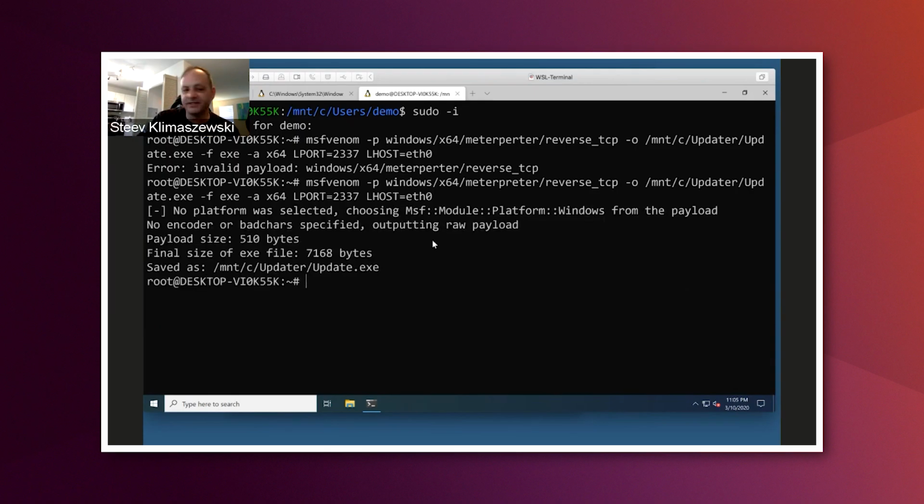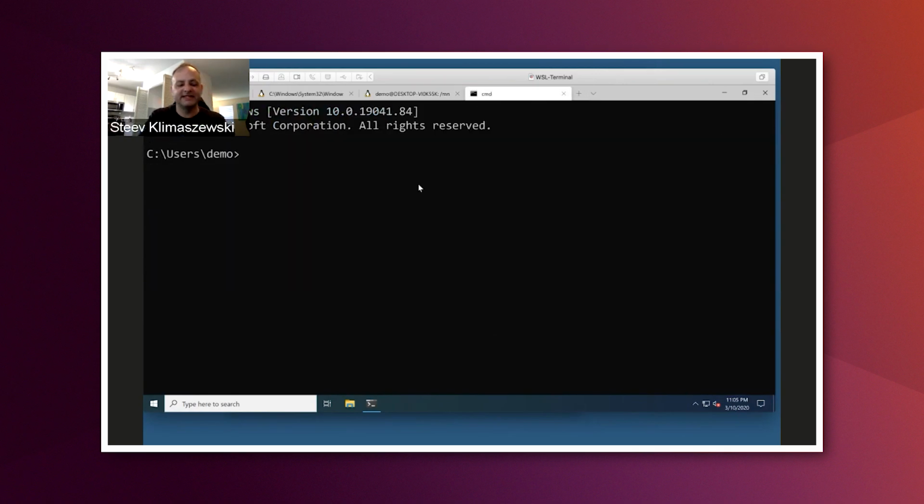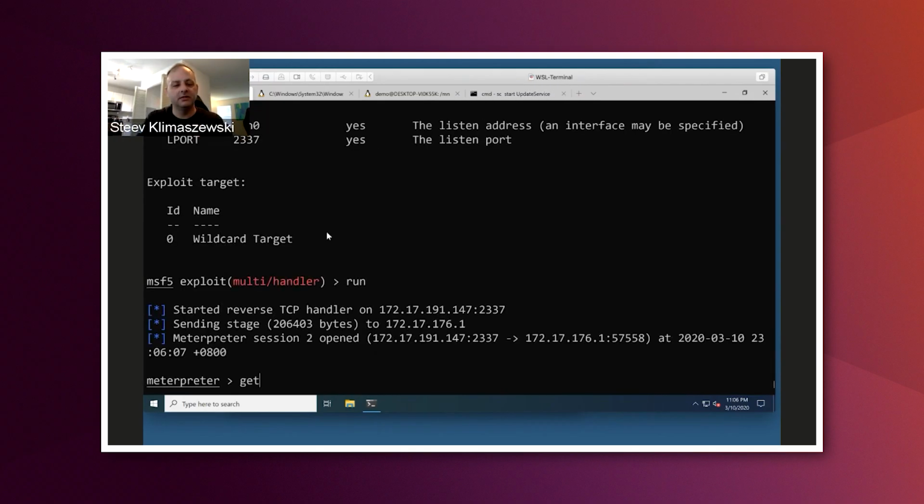So before I run this, you can see we've saved this file. Something about this: when I start this service, which I'm about to do, I only have about 10 seconds to migrate away from running that malicious executable and migrate to a different process. Otherwise, the antivirus will catch us. So we're going to go ahead and tell it to start that update service. And you can see we've got it.